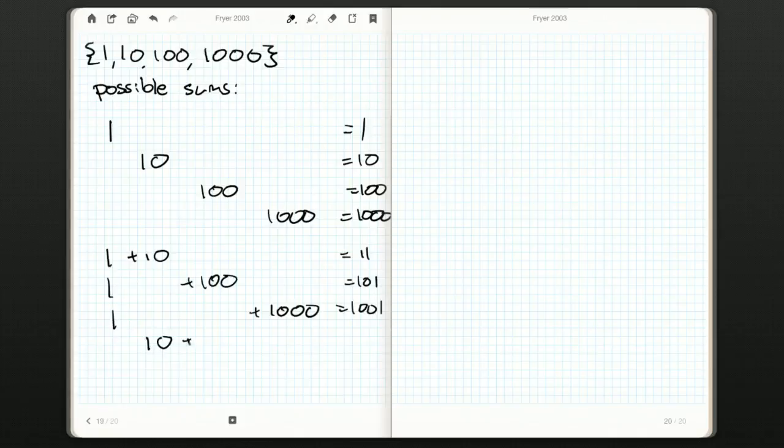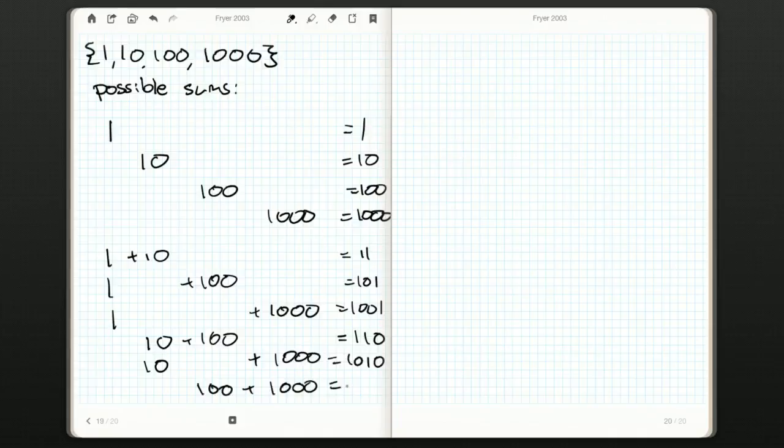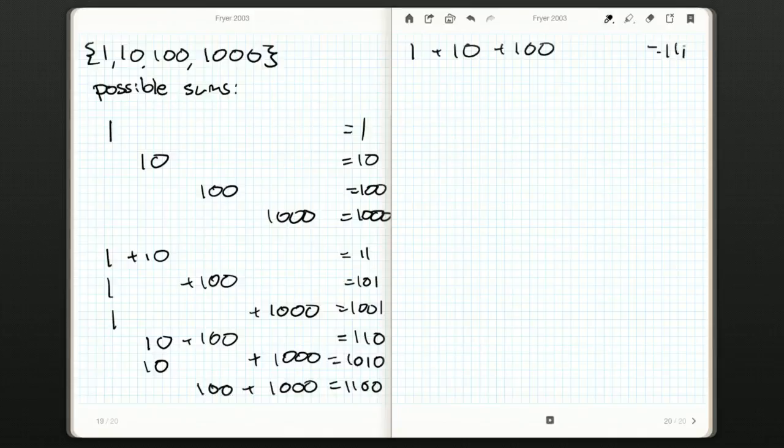So let's add 10 and 100. 110, we've seen that before. That was given to us at the start of the problem. And there's one more. Okay, so that does it for 1, 2, 3, 4, 5, 6 of them. There should be 4 that use 3 of these numbers. That's 111.